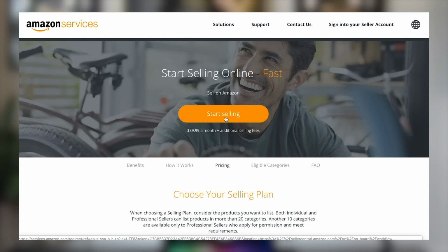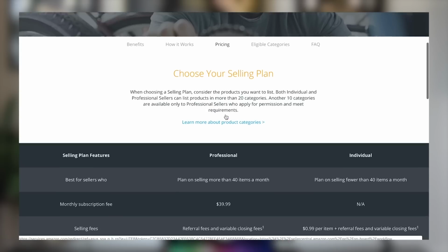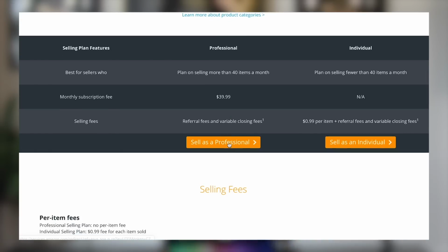And so when you're setting up your Amazon Seller Central account, what I recommend you do is actually choose the professional seller option, right? This is $39.99 a month, but it allows you to sell as many units as you want every single month for no additional charge, right? If you choose the individual seller option, you pay a $1 fee every single time that you sell a product. So if you sell 40 products or less, the individual plan probably makes sense for you.